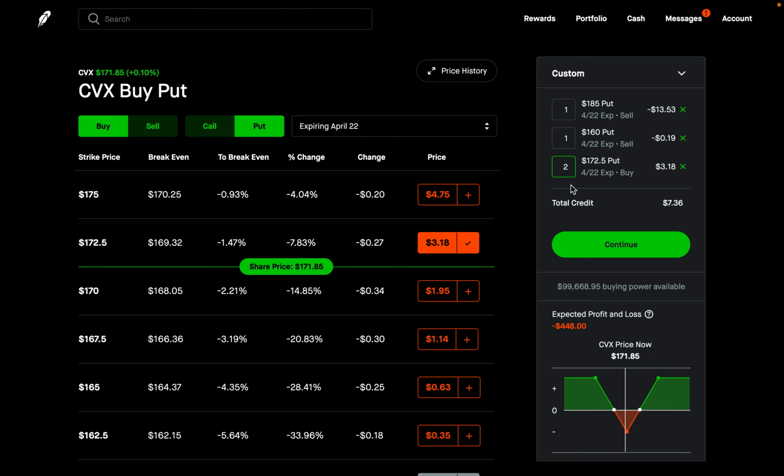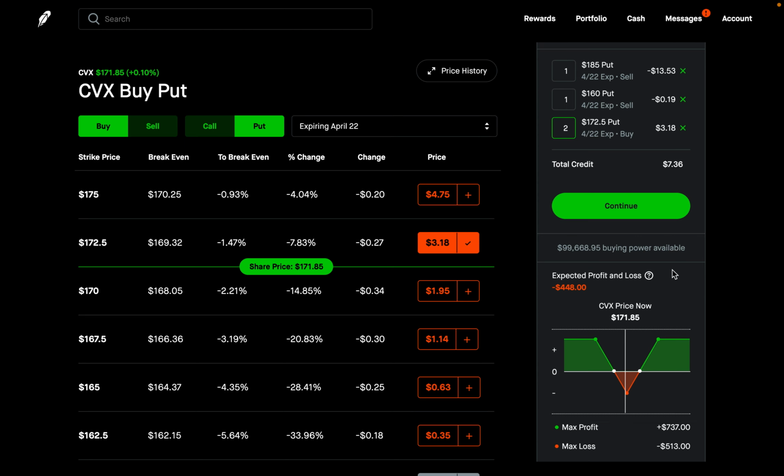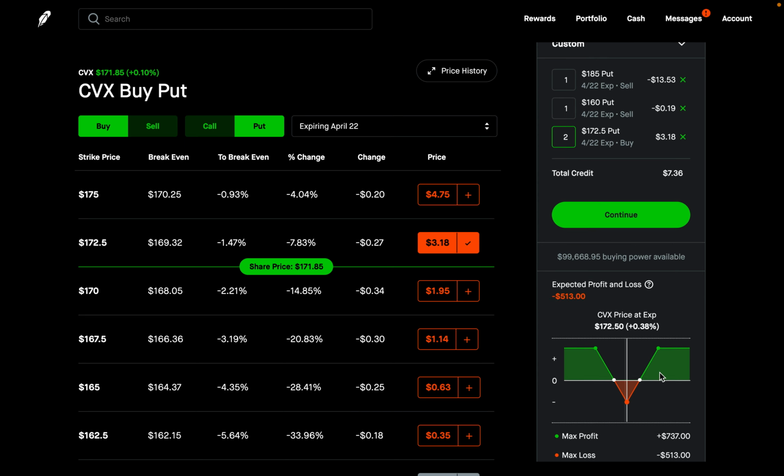So like I mentioned earlier, this is the short put butterfly because we should be entering for a credit. And as you can see for this particular example, about $736. So you're going to get paid $736. And of course, you're going to have to end up putting up collateral. But as you can see down here, you can already see that we're going to be able to make money both ways with this strategy.